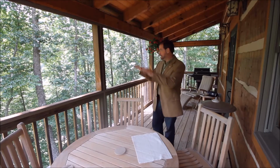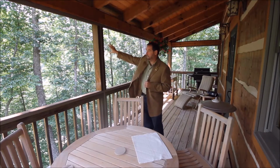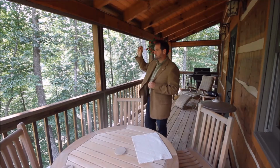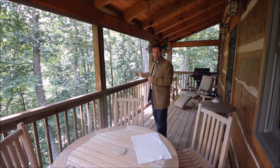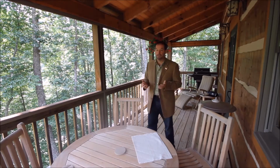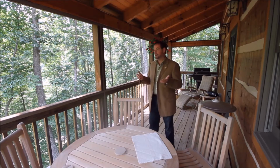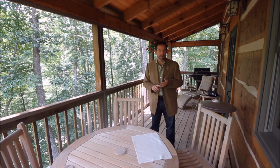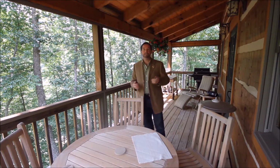In the winter time, all the leaves come down. You've got a beautiful view of the short range of the mountains off here in the distance, and you can see the snow on the mountains over there. You're about 1 mile from the entrance at the gate here to the community. That's a real plus when it comes to going into town. You can be on top of the mountain, higher elevation, higher winds, longer drive, and there's pluses and minuses.